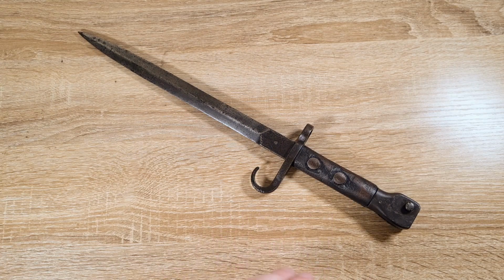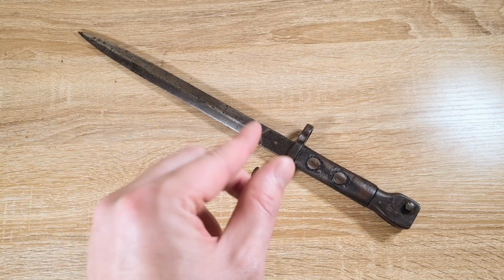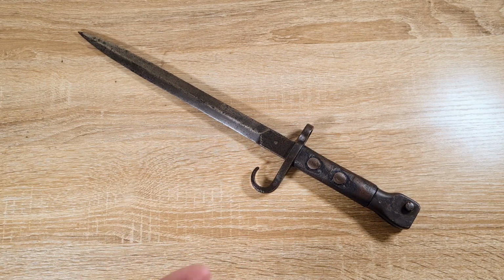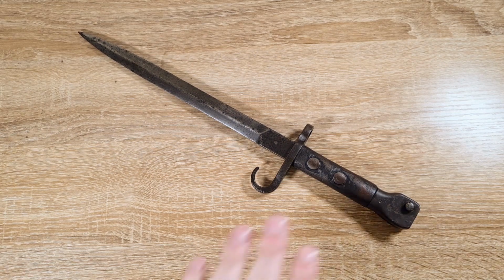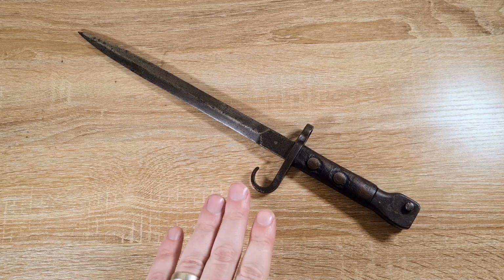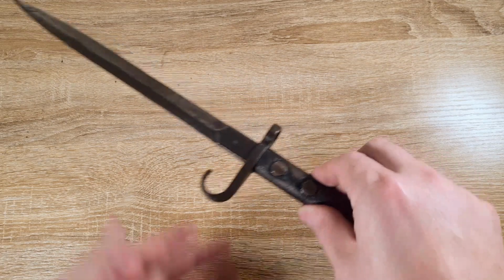The cavalry carbine, while it had the steel scabbard, had a brass throat or brass inlay. I don't know exactly what it was, but it was slightly different to the steel scabbard that the rifle used. And the engineer carbine, while it had the same bayonet as the cavalry carbine, went back to the original steel scabbard. These bayonets saw extensive use throughout the colonial period.